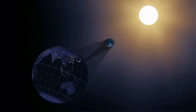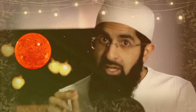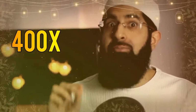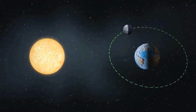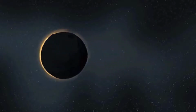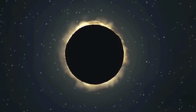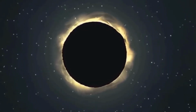The moon is 400 times closer to Earth than the sun, and the sun is 400 times larger than the moon. What does this mean? It means that when the moon comes in between the sun and the earth, they both seem the same size to us, such that we form a perfect eclipse.